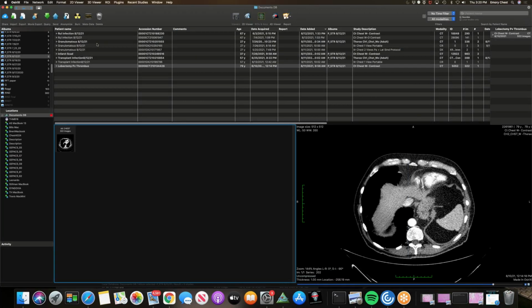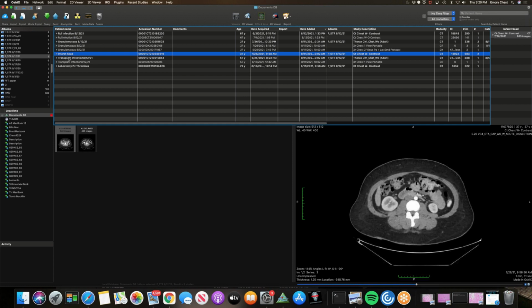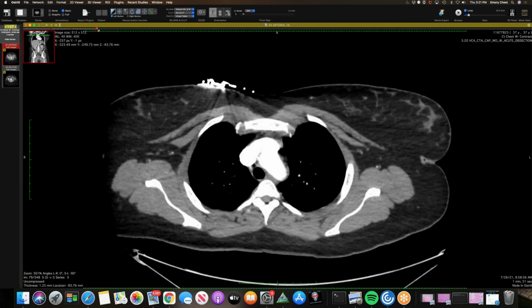Okay, so I got quite a few, but mine are all pretty quick. I'll show 2 vascular, then 3 chest cases. This one is just a quick, interesting, nice example of something.